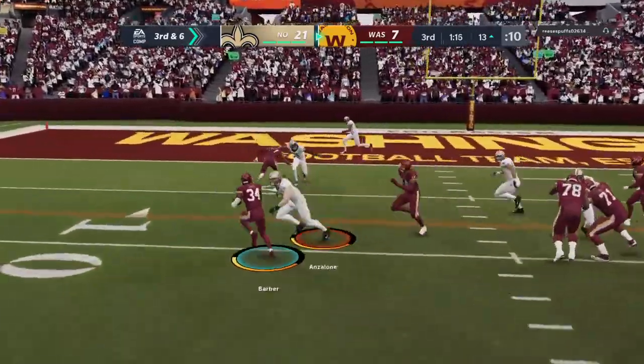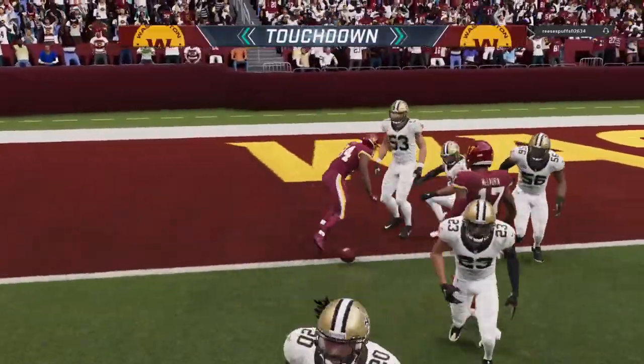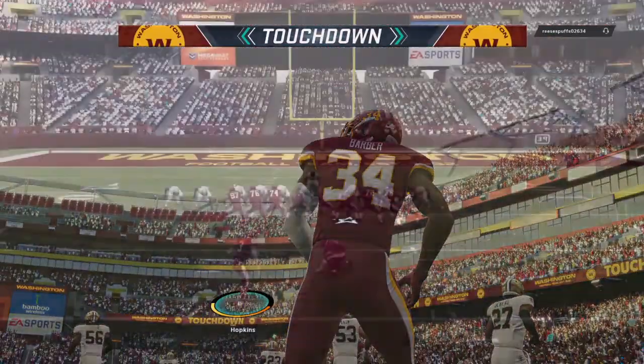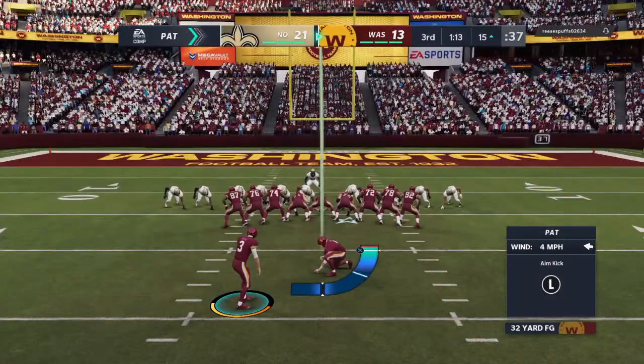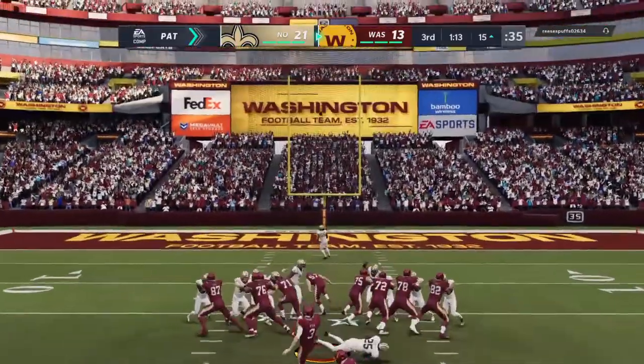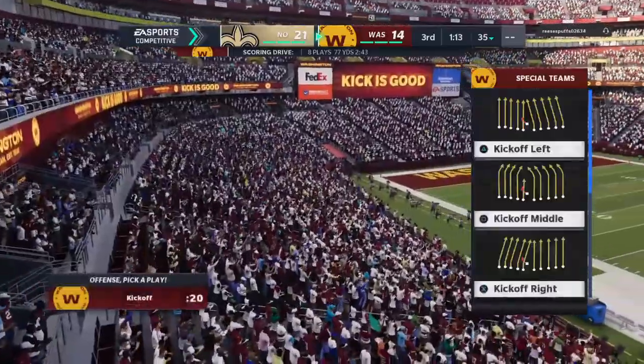On 3rd down, here comes Barber. And he takes it in. Touchdown, Washington. A 13-yard touchdown run. And Washington has made this a one-score game. A strong, determined run there, Charles, to get in for 6 points.